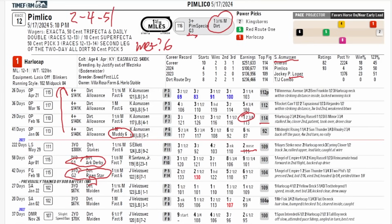A couple people said that they liked me already having my notes on the card here, so that you could see what I'm looking at as I break down a race. So for all the races today that we're going to talk about, I've tried to go through the card already, let you know what I'm looking at and how I see the race.